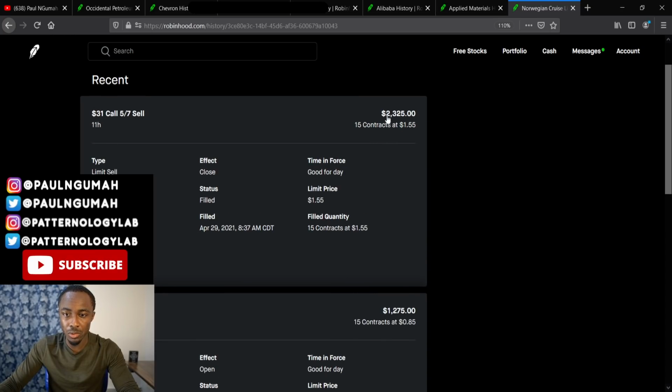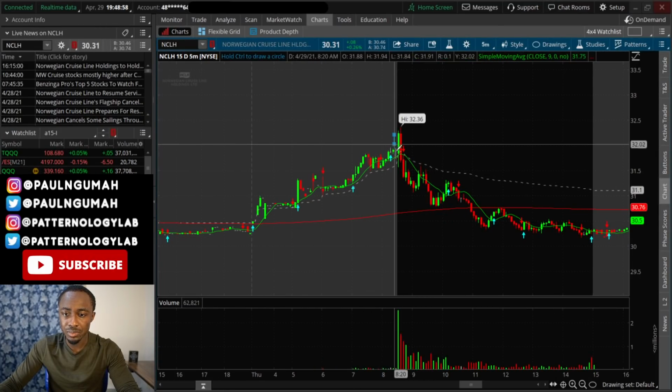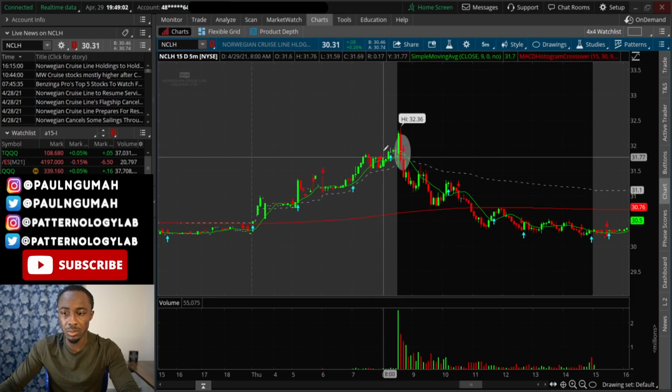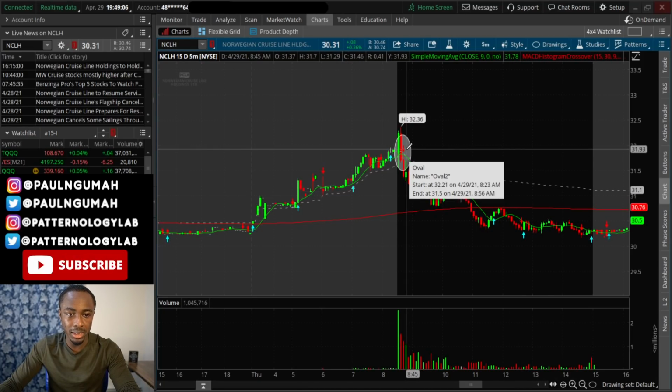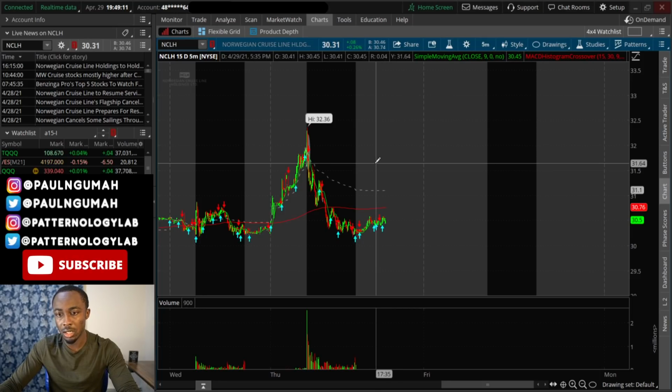I got rid of them for $2,325 7 minutes after the market opened, because this thing was going to tank. The market wasn't looking good, and I didn't want to see all of those premiums just diminish and go to nothing. So I took my money and I walked away. So that was my trades on these stocks.